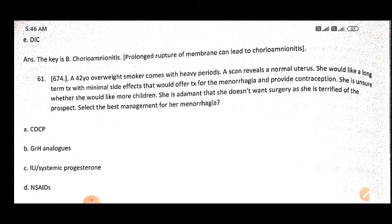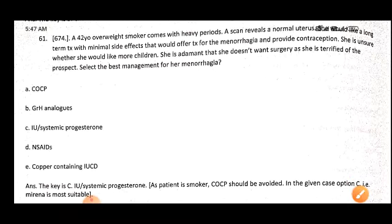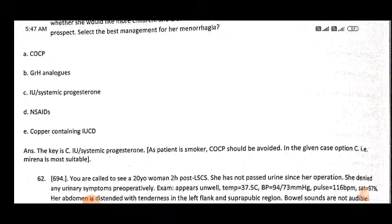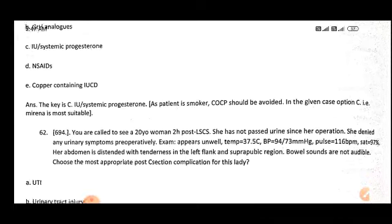So we can give her here intrauterine system progesterone, because COCP is contraindicated in smokers. As the patient is a smoker, COCP should be avoided in the given case. Option C, Mirena, we can say is the most suitable. Okay.